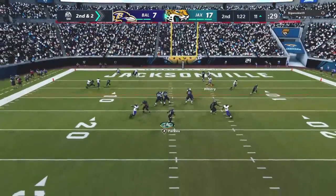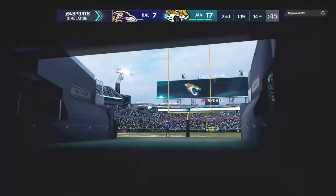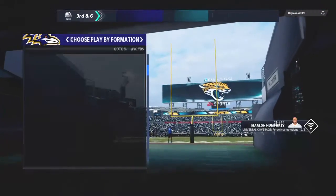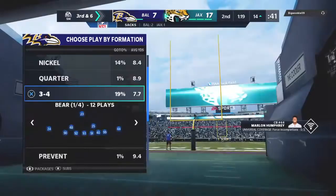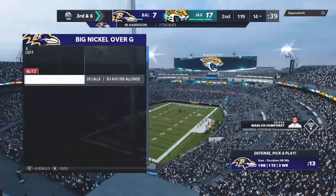Here's 2nd and 2. And he can't get rid of it. He's taken down. The Ravens going to use the 2nd of their timeouts as they'll talk it over here before what will be an important 3rd down.